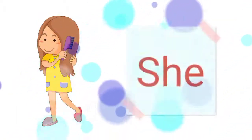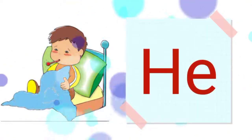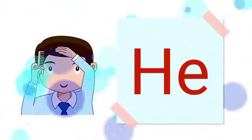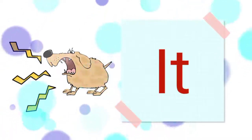Sheila combs her hair. She combs her hair. Don is sick. He is sick. Father is getting ready for work. He is getting ready for work. The dog is barking. It is barking.